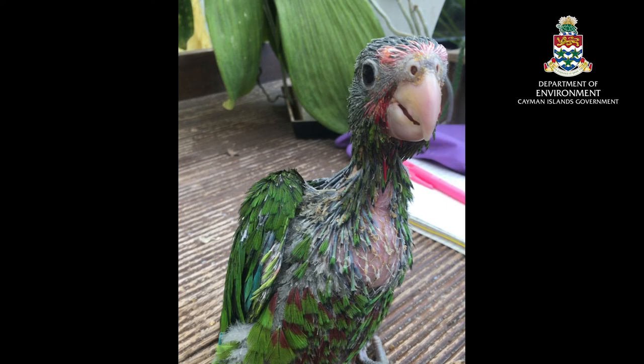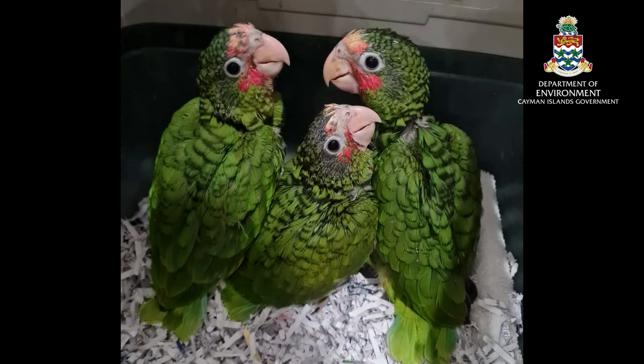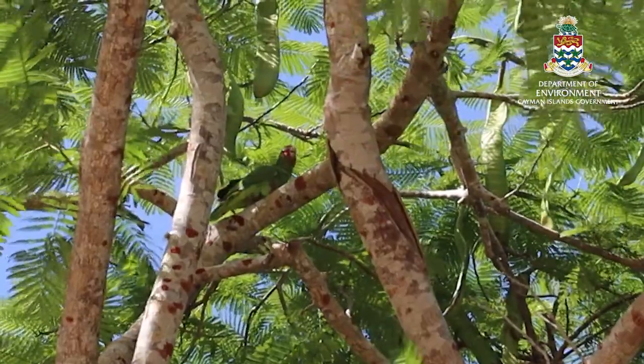And they just joined our parrot program. They became part of our family. We called them the brats, because they were just a bunch of mischievous little kids. And today is the day they returned to the wild, so they formed their own flock, and now they're out here in the wild at the beautiful Botanic Park.